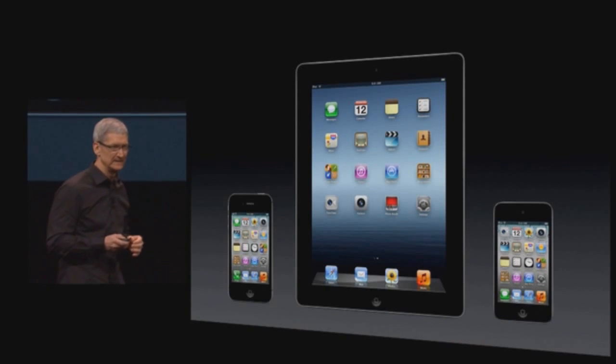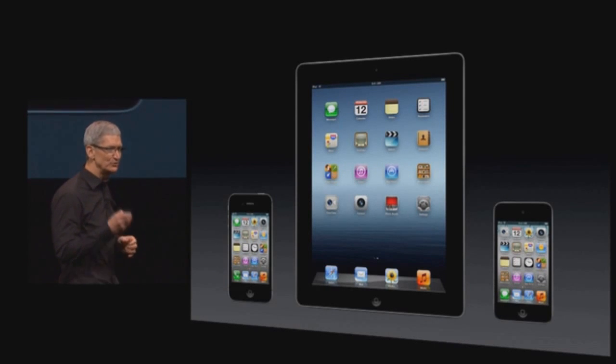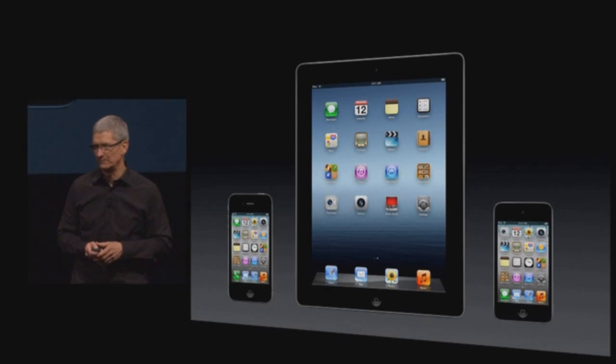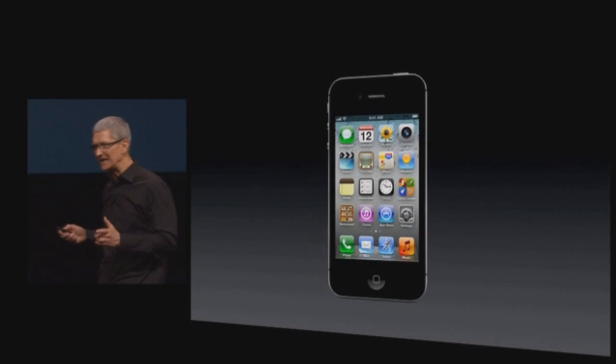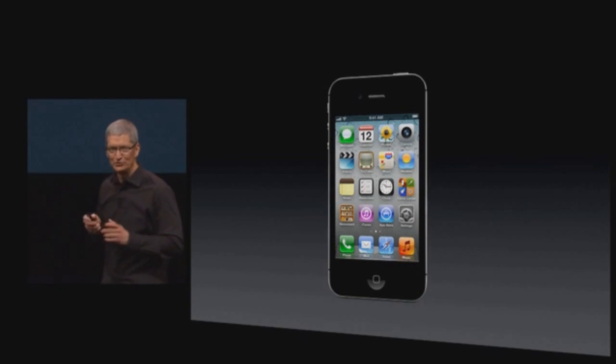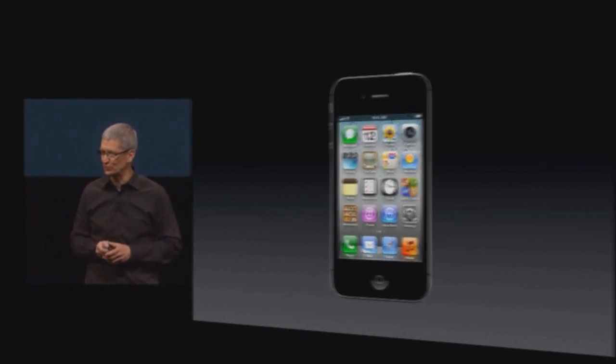Today, we're taking it to the next level, making a huge leap. We have some very exciting news to tell you about iPhone. And to do that, I'd like to invite Phil Schiller up to take you through it. Phil?